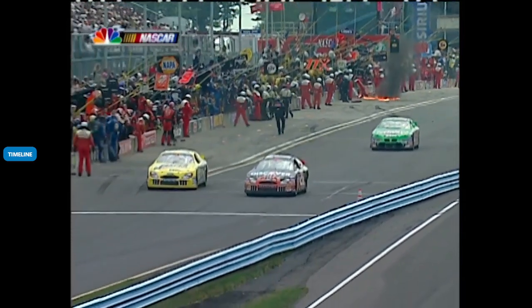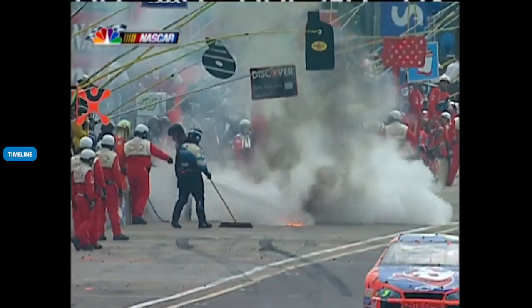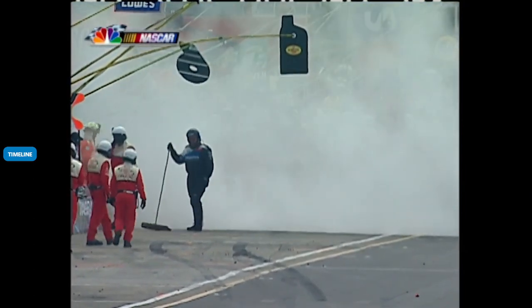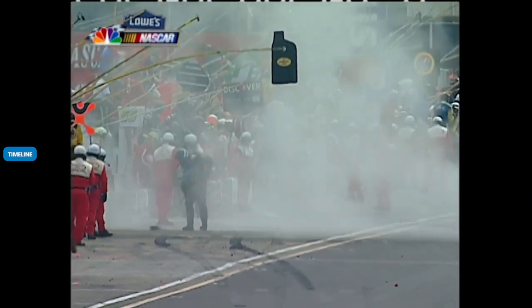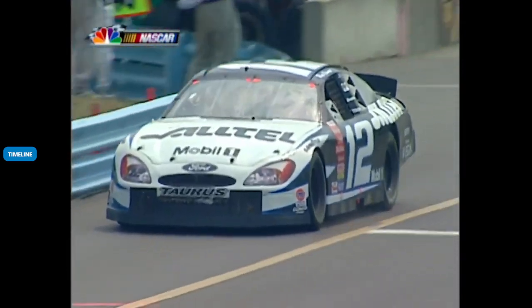We got a fire in the pits. Watch the gas can, man. Man, scared me. Guy walking away with a gas can upside down in a fire. All right, everything looks like it's okay now. But I was talking about first gear. They're going to first gear on the racetrack so that they don't have enough first gear to leave pit road.